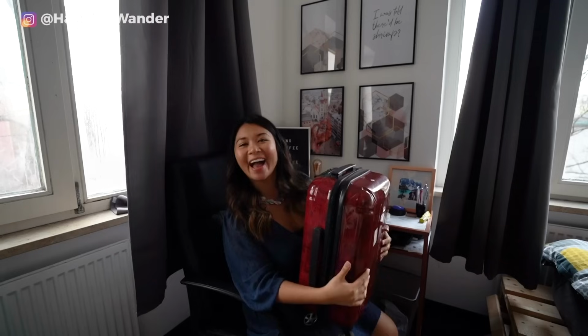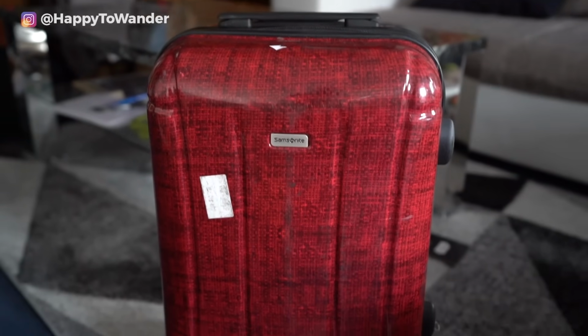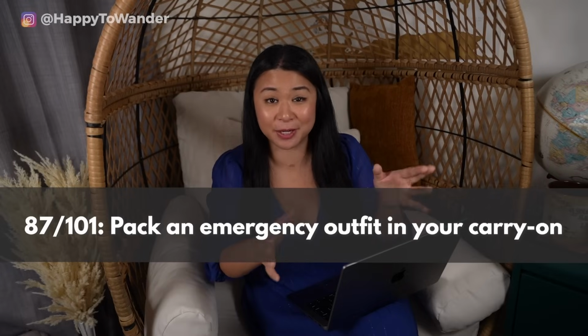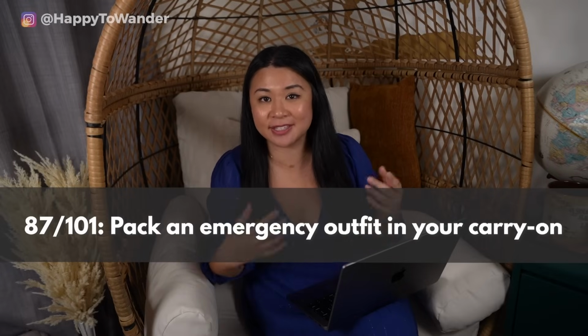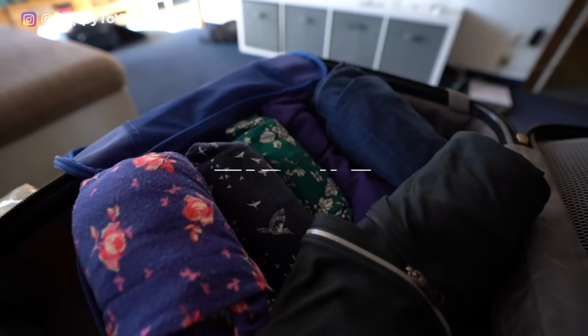Another good idea is to pack an emergency outfit in your carry-on. If you're checking a bag, make sure to not make the fatal mistake of putting every single item of clothing in your checked bag, because in case the bag goes missing, in case it gets stolen, you're going to want to have at least one emergency outfit just in case.